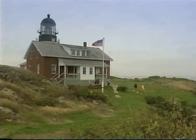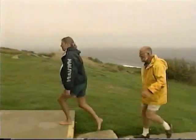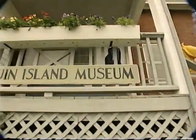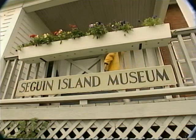It just seemed such a shame to me to let this piece of history just disappear. So I formed an organization called Friends of Seguin Island. We have caretakers here in the summer, a small museum. It's open to the public, and it's a wonderful, magical place to visit.